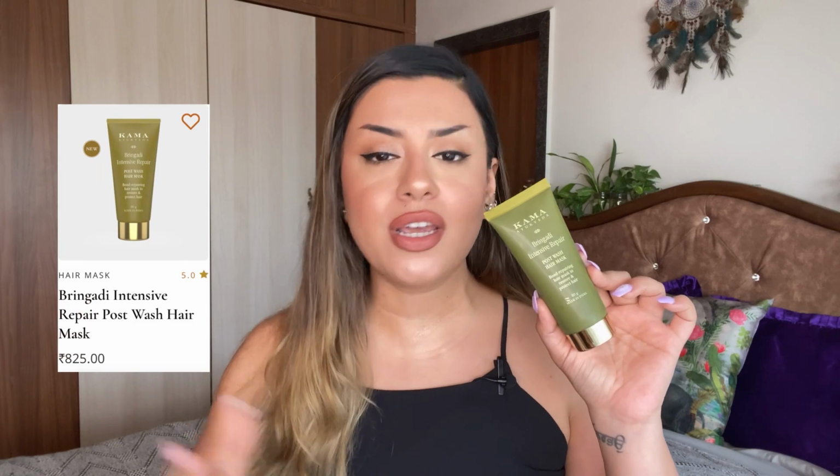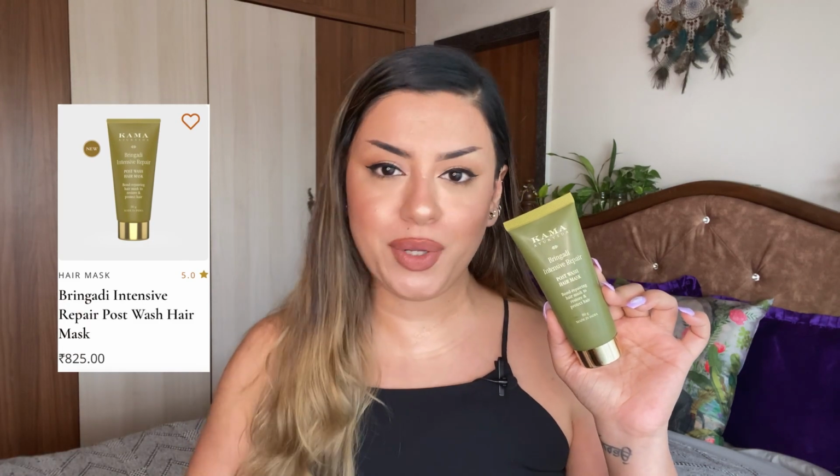Now, one of my recent favorites and a new addition to my hair care routine since a month is this hair mask right here. You guys have heard me speak about this already on Instagram stories. The Kama Ayurveda Bringadi Intensive Repair Post-Wash Hair Mask. You need to apply this after you wash your hair. Now, right here, I'm going to show you guys how I apply this on my shampooed hair. After shampooing and washing it, I skip my conditioner and go in with a hair mask. When you're applying a good hair mask post-wash, you can really skip your conditioner.